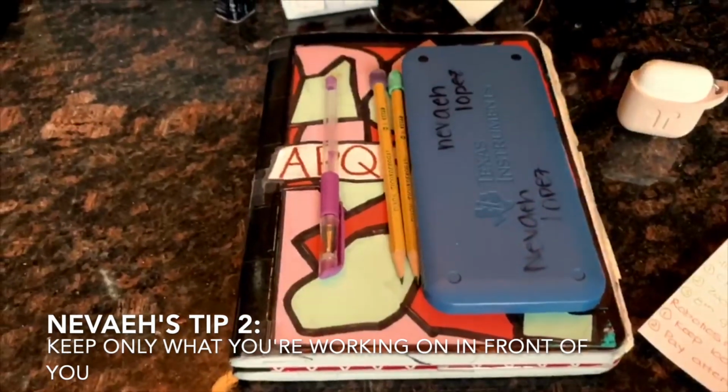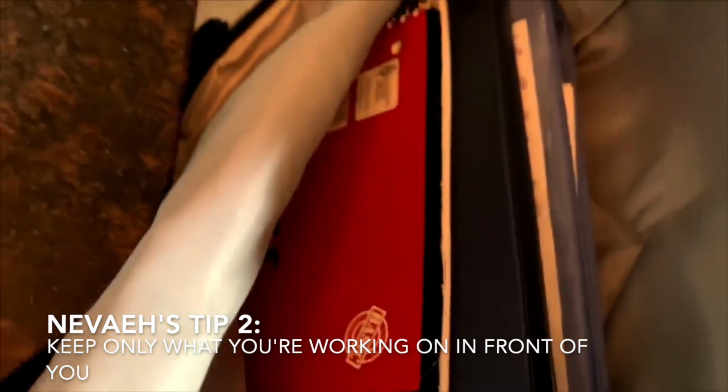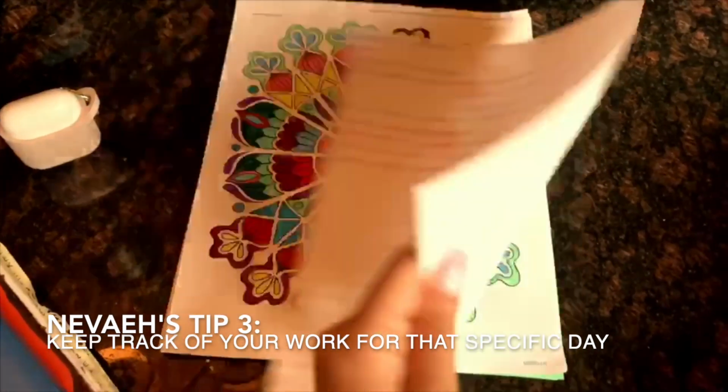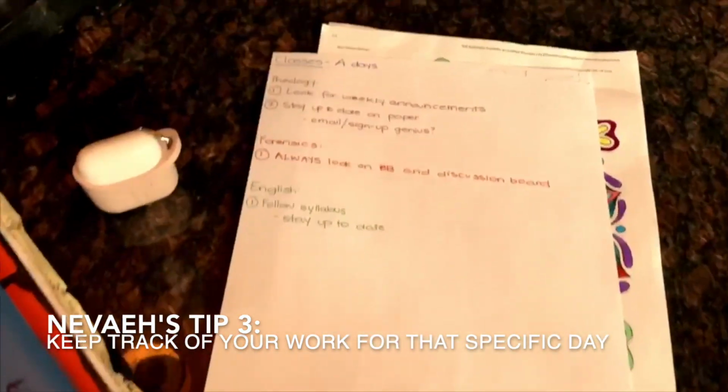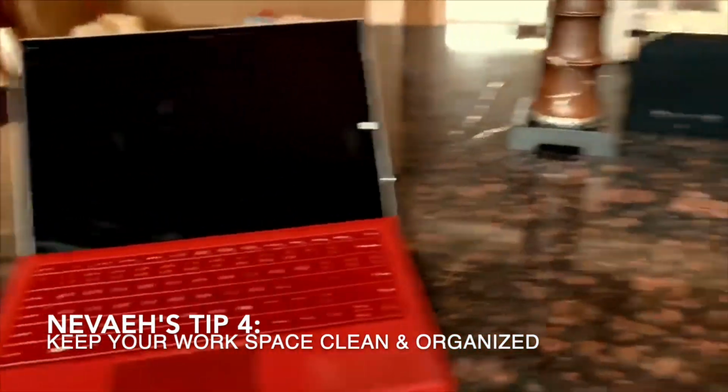You should keep the work that you're doing at that current time outside of your bags. All other work should remain in your bags, that way you can stay focused on the task that you're currently doing. You should probably write down everything that you have to do for every single day. I recommend color coding, but that's just my preference.